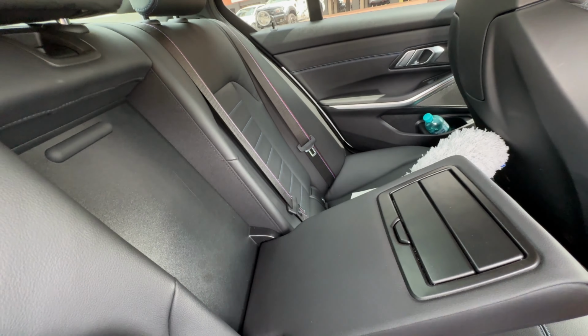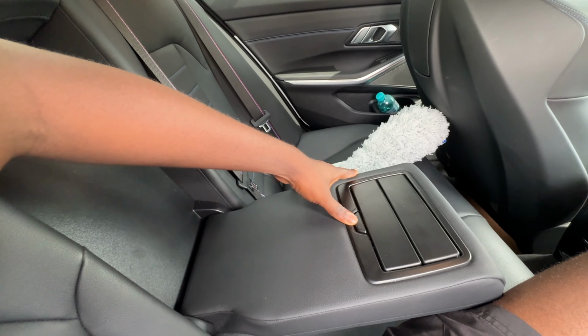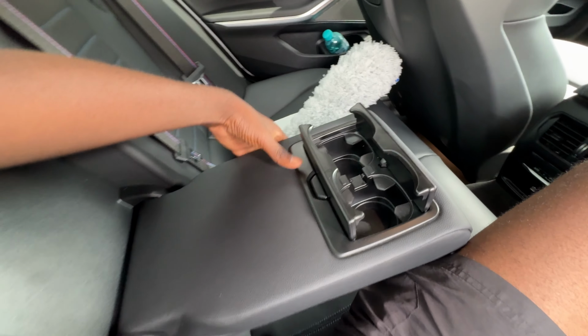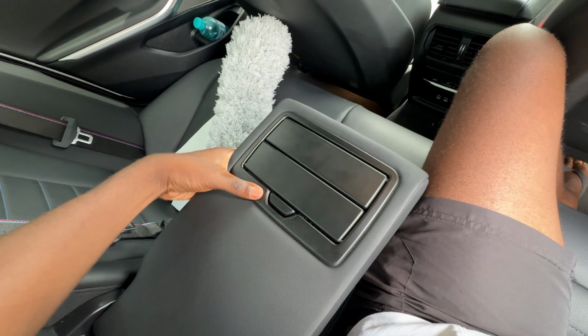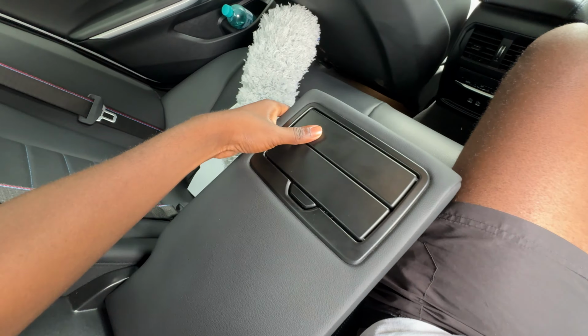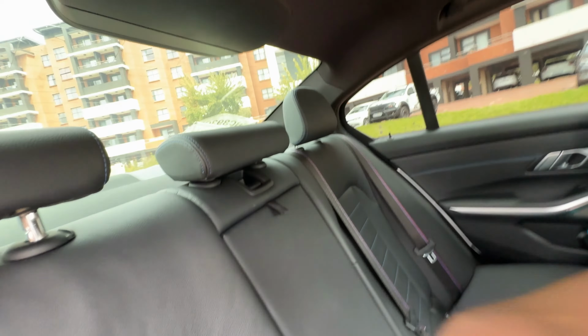So another thing, wait, is this, fold it down, cup holders here. Matt Watson would love this, because you can still use it as an armrest and cup holder if you want. Clean.